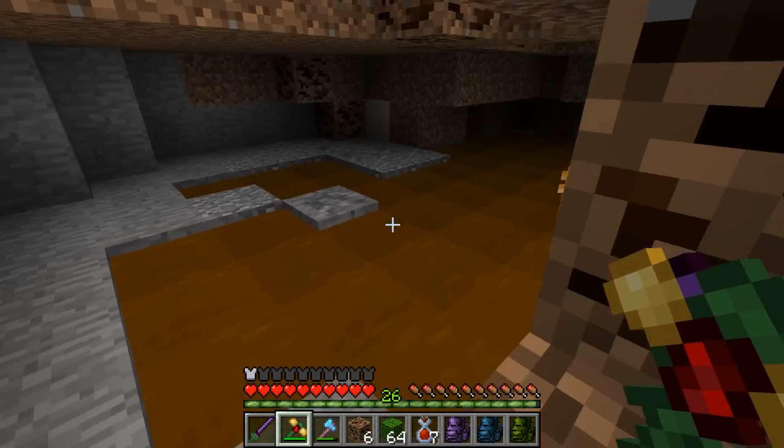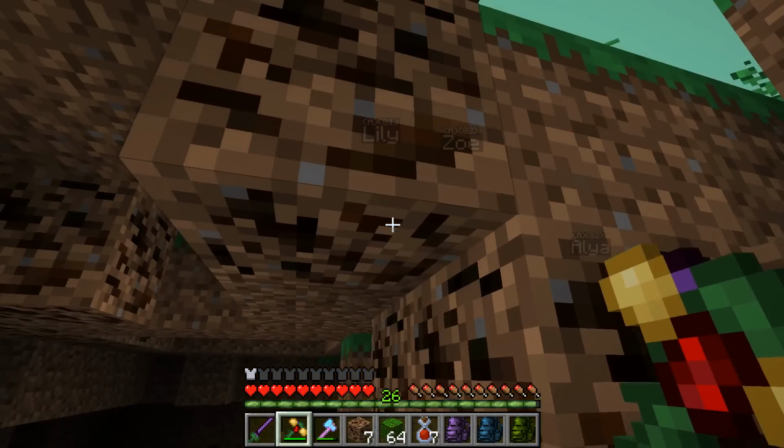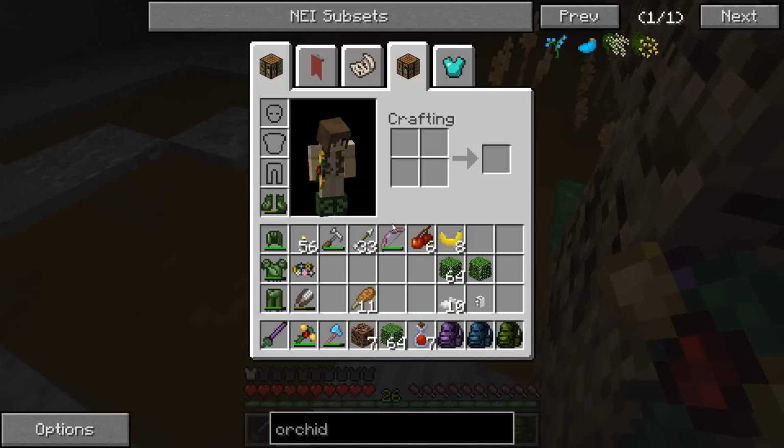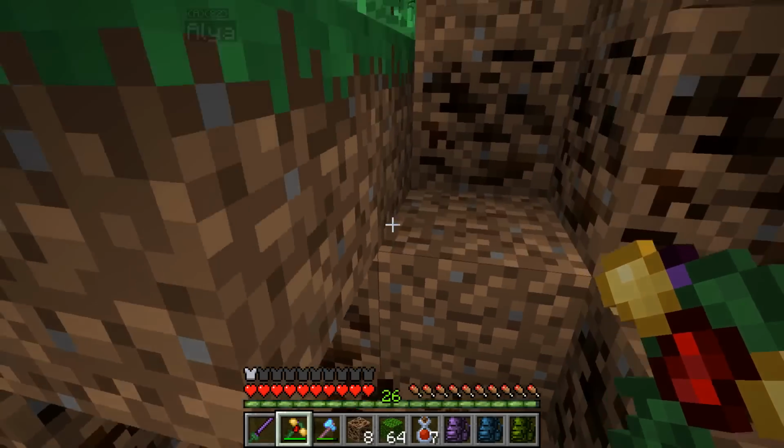This is not so lovely. Oh, it's like a whole little cave and it's just all this nasty... This is... Oh, that's toxic sludge. I can't go down there. Well, we'll have to be careful not to fall into that.